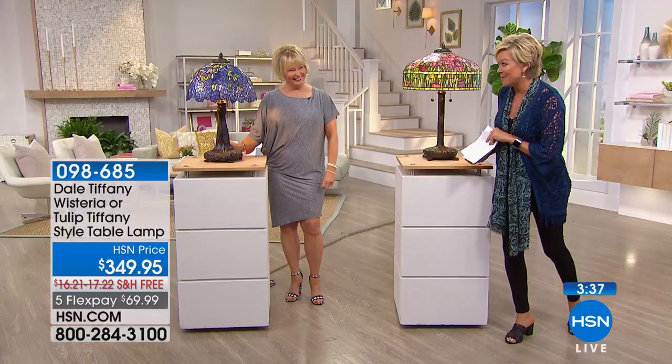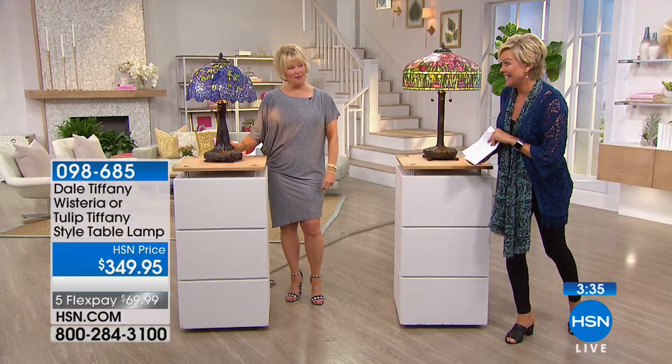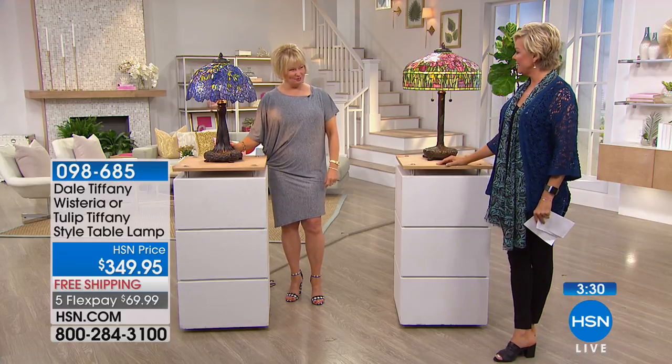We are here to talk about details on this beautiful lamp. These are all inspired by Louis Comfort Tiffany. My special guest, Kate Muzak, is joining us. And I know you've been with the company for a long, long time. 25 plus. 25 years. It's great to have you back with this brand. Thank you. It's wonderful to be back.